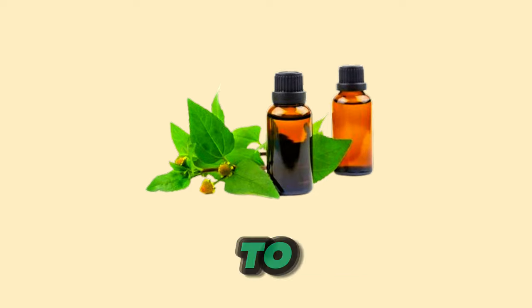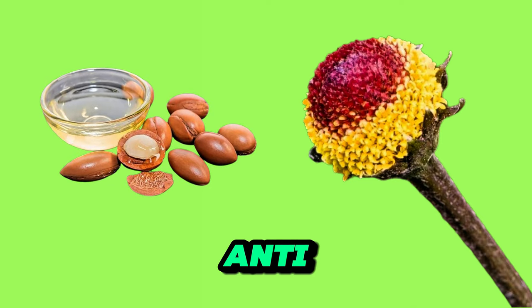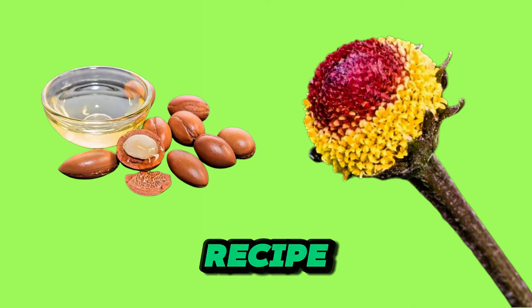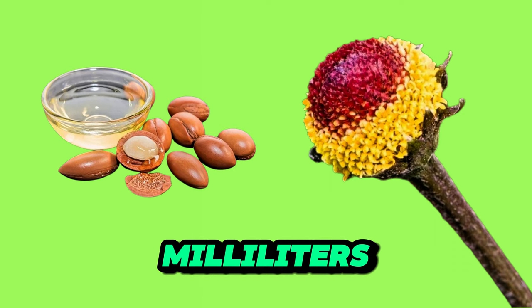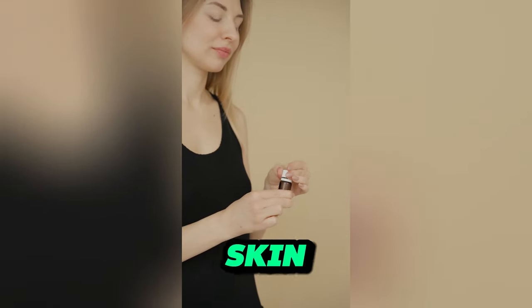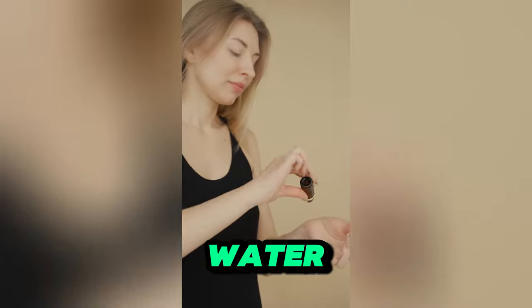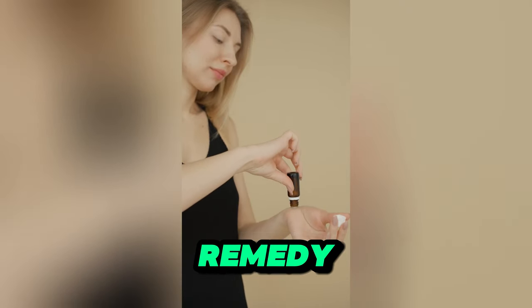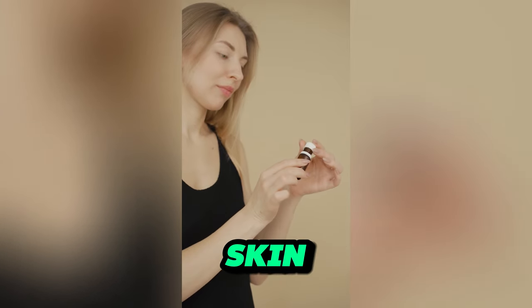It is recommended to mix the extract with a carrier oil like argan oil to enhance its anti-aging effects. A simple recipe involves mixing 20 milliliters of acmella extract with 80 milliliters of argan oil and applying a few drops onto slightly damp skin on the face, neck, and chest, preferably after using rose water. This DIY remedy can help combat wrinkles and promote healthier, younger-looking skin.